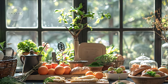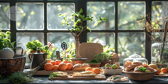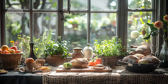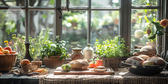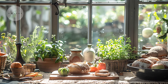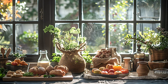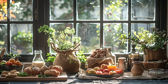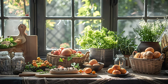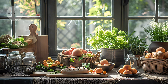You might also want to incorporate natural textures like wooden serving boards or woven baskets for bread or fruit. Mixing hard surfaces with soft fabrics can create a balanced, inviting table that feels both luxurious and approachable. This tactile experience will elevate your dining space and ensure that every meal feels special.